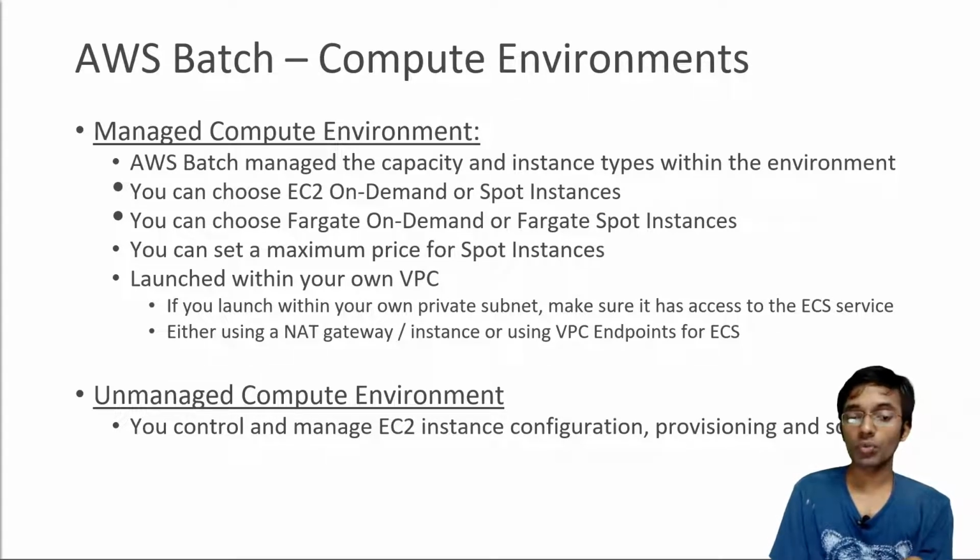Next, you have the unmanaged compute environment, where you control and manage the instance configuration, provisioning, and scaling. So this is more responsibility for you, and you have to pay for your instances on your own, obviously.